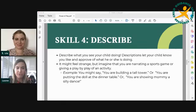Okay, and then our fourth skill is describe. In PCIT, we call these behavior descriptions. The best way to think about this is if you're watching a football game and you're a sports broadcaster commenting on everything that the player is doing, and then all of a sudden they have a touchdown and you're praising that touchdown. So behavior descriptions are a way for you just to narrate your child's play. And then when your child does something that you'd like to praise, you would add on a labeled praise.